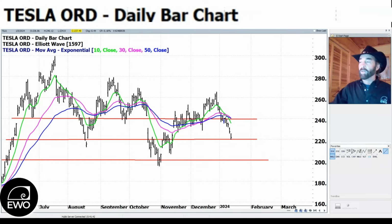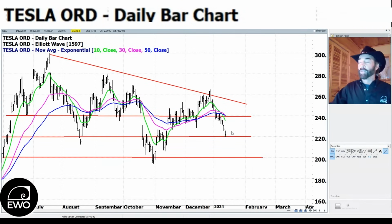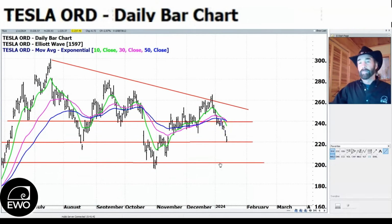We do have a negative here with the 10-day moving below the 30-day. That's the fuchsia line here. The blue line is the 50-day moving average. We are a touch oversold, but can we bounce from here? If you're looking to go long, you've got to get back above 240, I think, before you can feel comfortable going long. And even with that, you can see that we do have a pattern of lower highs here on Tesla. So without some sort of significant bounce, other than just maybe being oversold and correcting a little bit to the upside, we may very well see that 200 level on Tesla.